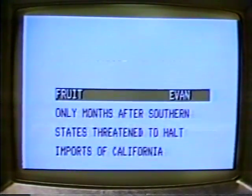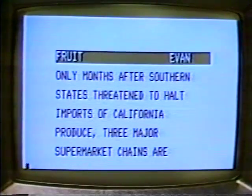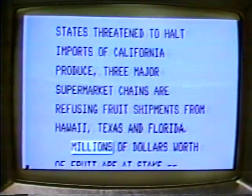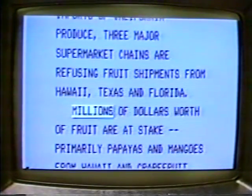With a computer, here's what the anchor will see in the teleprompter. Clean, clear copy, always perfectly centered on the screen. And the producer has the opportunity to change the words up to the moment they're spoken.